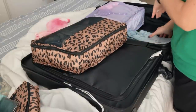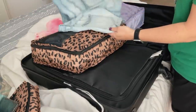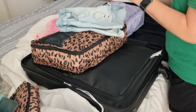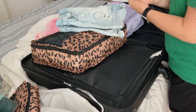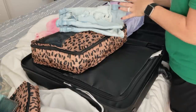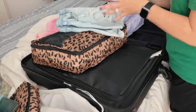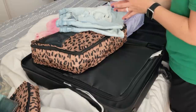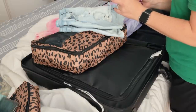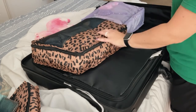I do have room at the bottom of my luggage, like if I want to put extra clothing, which the only thing I have to add in here is my leather jacket. My dress I want to put in last. I wanted to wait to the last minute so it didn't get wrinkled because I didn't buy a steamer. Maybe someone next to me may have one in case I need it. But yeah, I do have room at the bottom in case I want to put extra things like these shorts.